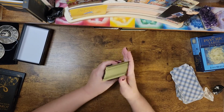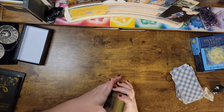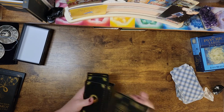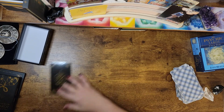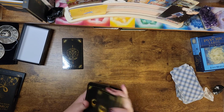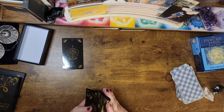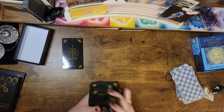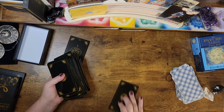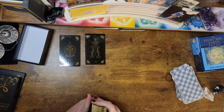And since I'm not keeping this deck, I'm going to ask my questions slightly differently. What personality does this deck have? What is the personality of this deck? Ooh, inner strength. And what is your strength? What is your strength? I'm feeling a very masculine energy to this deck. Strength is meditation. And what is your weakness?